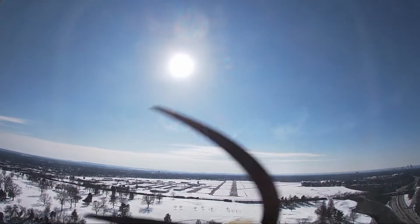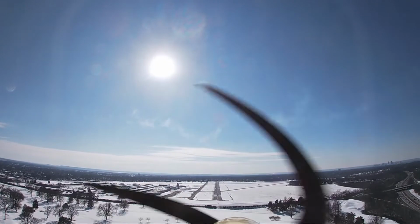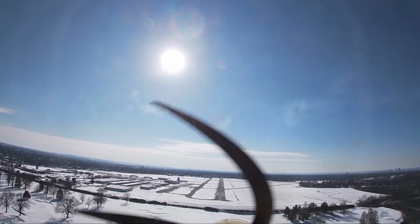Warrior 26 X-ray, roger, turn left on Alpha, runway 24, taxi to. Taxiing to Alpha 24, 26 X-ray.